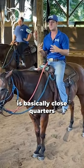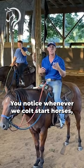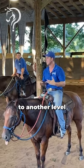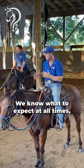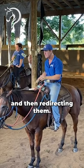The Thunderdome is basically a close quarters pressure cooker. Basically, we want to get the horse... You notice whenever we colt start horses, kindergarten looks a lot like this. But then we want to take it to another level where we have other horses and we have things that we can't expect. Whenever we're doing this with one horse by ourselves, we know what to expect at all times, and we're setting them up to booger off and then redirecting them.